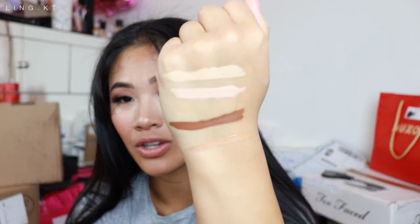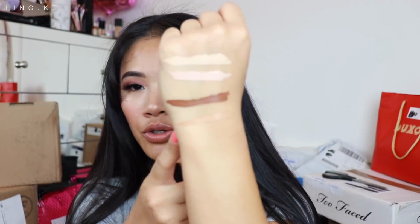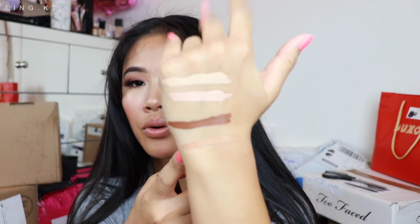Bearing in mind, it's not my concealer color, but I thought I'd just show you guys. On my skin tone, that's how it looks, 4N. You can see it's not too warm or too pink or too cool toned. And then this one is 3W. So this might be my shade.